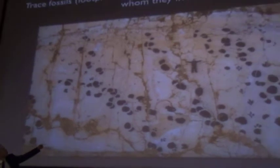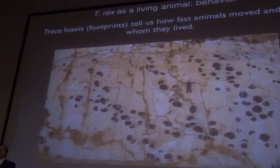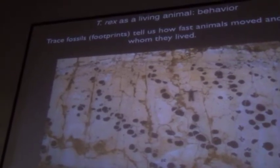So we can tell how fast T-Rex grew. We can tell how fast T-Rex ran. We can tell from other dinosaurs from their footprints about behavior. So this is a slab of rock. You can see that person up there for scale. And this shows a series of trackways in black. So we can reconstruct the patterns of the movement.